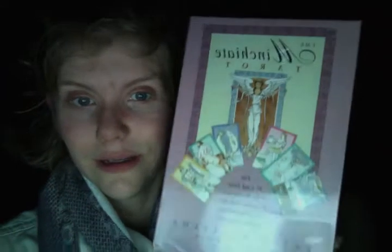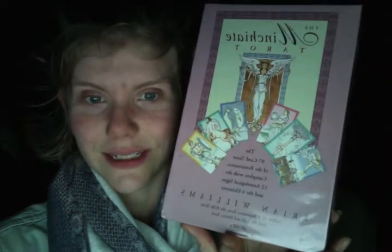And so this is the last deck from my parents, the Minchiate Tarot, which is the one that I'm going to be unboxing at the end of the video. And there we go.